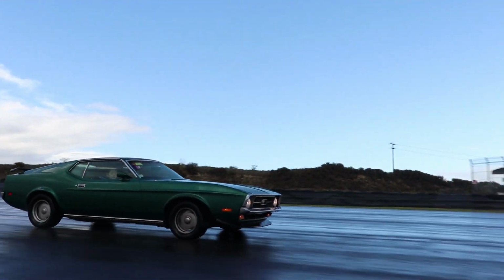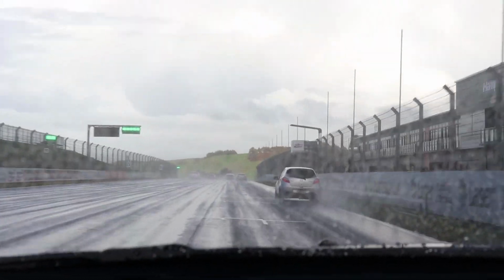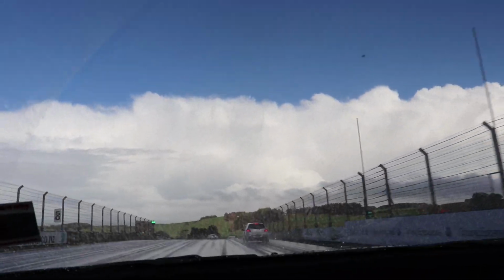Slipping, like sitting here at the start. Yeah, I could feel that water just had no traction. We're almost off the track. Ooh, I'm slipping at the start.